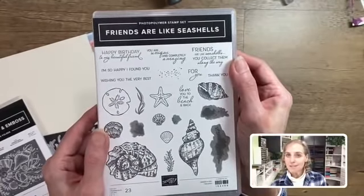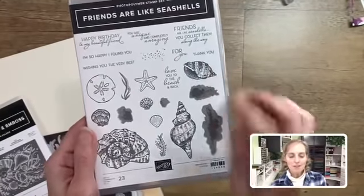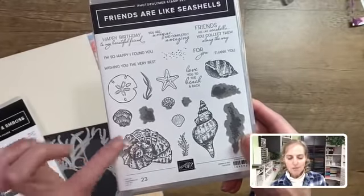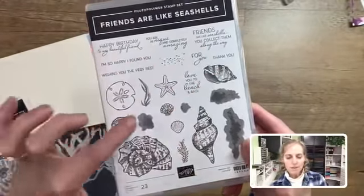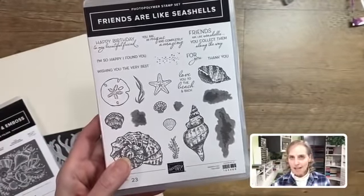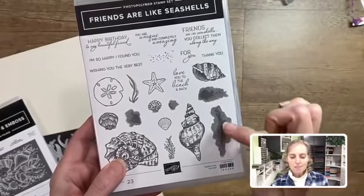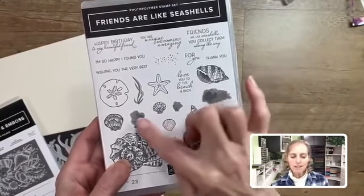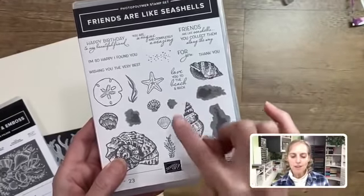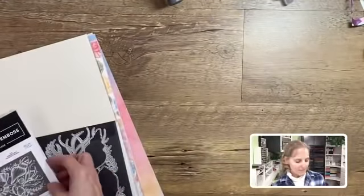You have sentiments, fun little phrases. You have fun images. Now, several of these images, this one, this one, this one, this one, this one, they all fit into a die. And then you've got some pieces that help to color in some of those images if you want to. You could stamp this over that, this one over that, this one over that, this one over that. Okay, you've seen that, right?